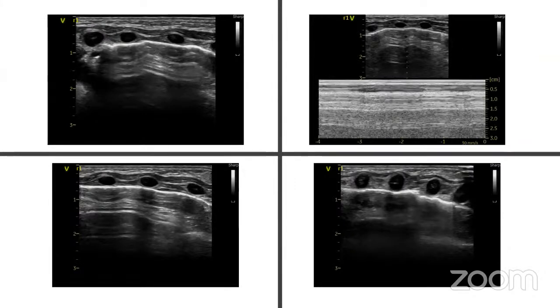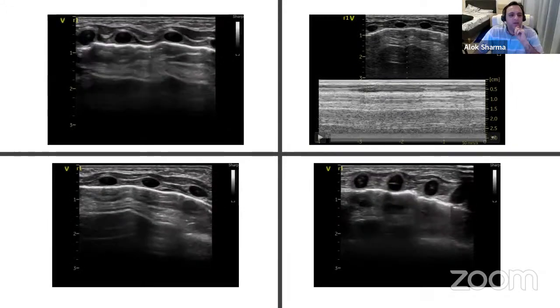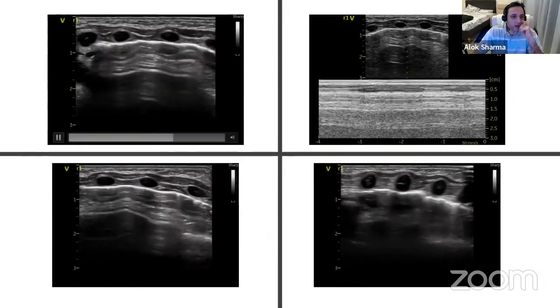Okay, thanks. So these are the images. This is R1.